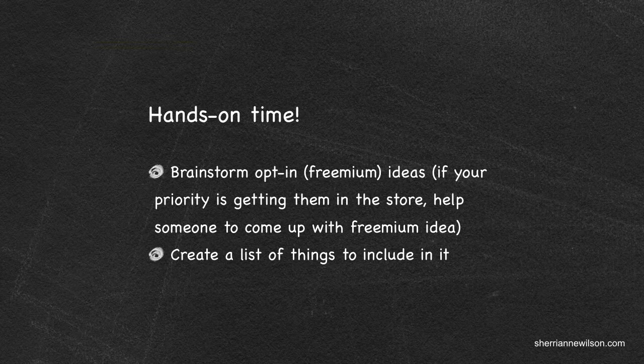And also have in mind, guys, that the premium, the opt-in, whatever it is you're giving away for free, needs to be relevant to your ad. So you don't want to just have this random thing and your ad, and no one knows how they're connected.